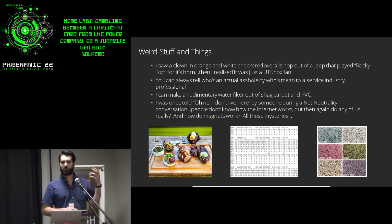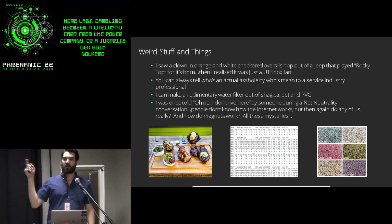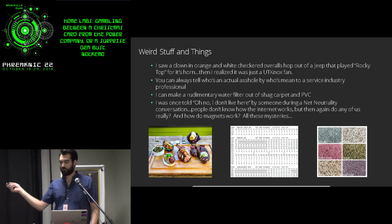So one thing I'll point out, why is there carpet up here? You can do some really cool stuff and make a little water filter if you're out in the middle of nowhere and only find stuff along a creek to make something out of, right? And if you're wondering, cotton candy is the best filter. Carpet.